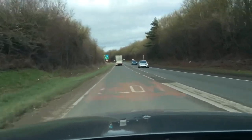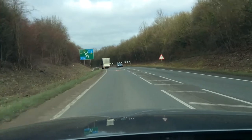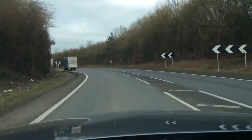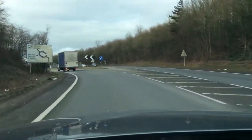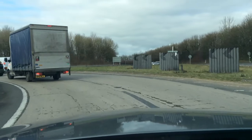It says slow in the road, and there's the layout of the roundabout on the green sign. So I'm going to take the second exit. So I'm checking my mirrors, easing off, starting to brake, and I'm going to stay in the left lane. I'm heading for the Winnall Trading Estate. Middle mirror, starting to brake.